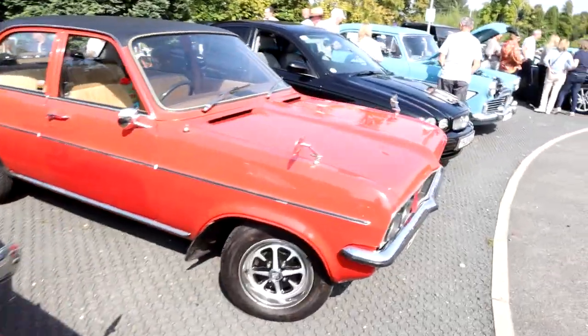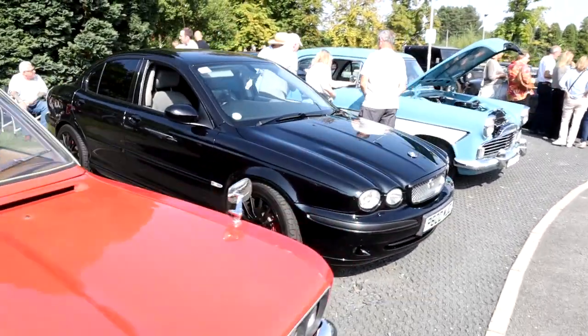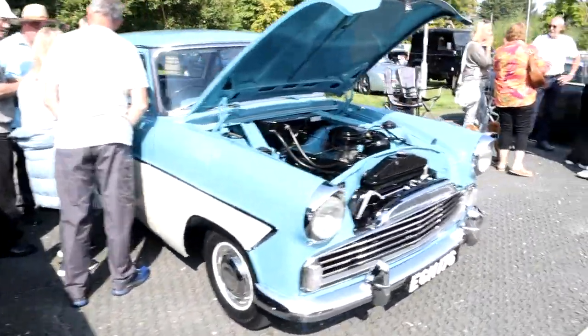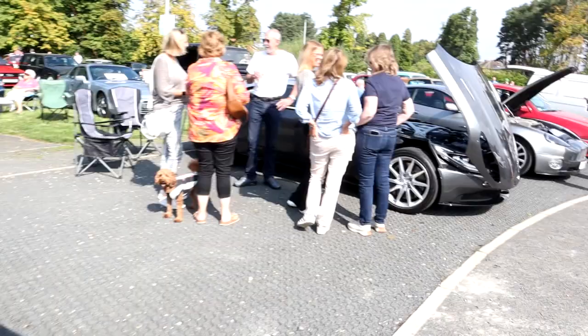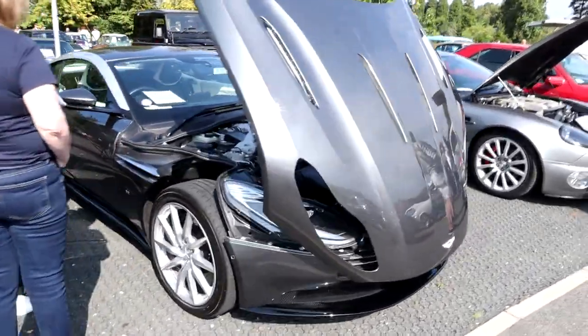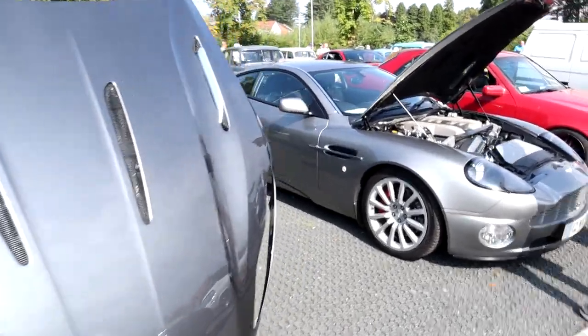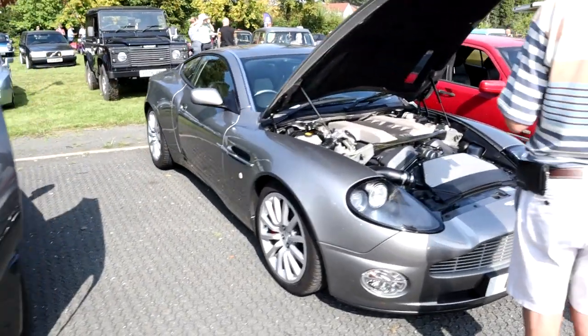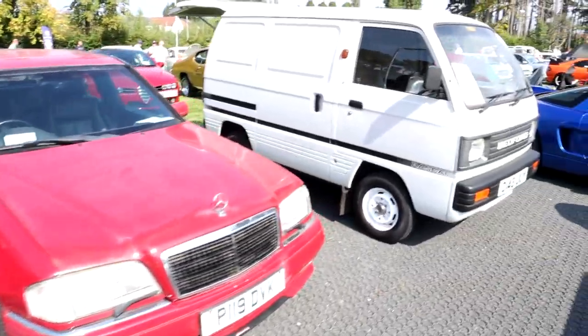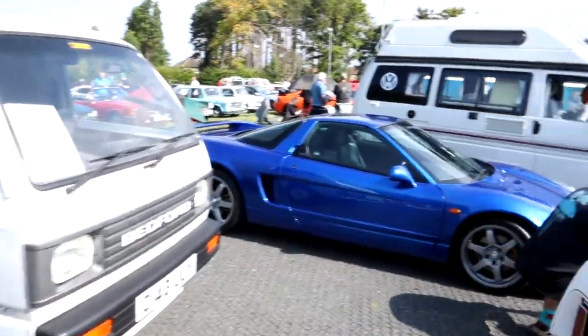Now, the amount of cars that are here today is truly outstanding. I think in total there has to be at least something for everybody to enjoy. Well worth coming to. Once again, it's at St Mary's Inn in Stannington, just off the A1 as you head north towards Morpeth or past Morpeth. But it's still some amazing cars, some very valuable cars.